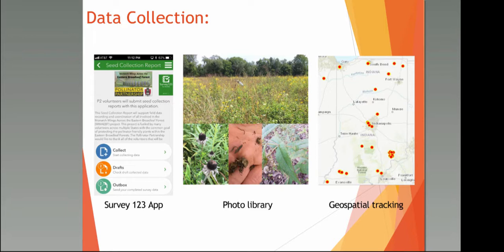CAST used the Survey 123 application to create a survey that allows us to capture the GPS coordinates and other characteristics of each seed collection. And this goes into a secure database that will be used to help us redistribute the seed on the landscape. It also functions as a photo library to ensure that the correct species are being collected. And these photos are also helpful for outreach, education about monarchs, seed collection, and this project. So on this slide you can see a screenshot of our Survey 123 app, a few examples of some of the photos that have been taken, and when we're talking about geospatially tracking, we're just going to have a pin for exactly where those collections were made on a map.